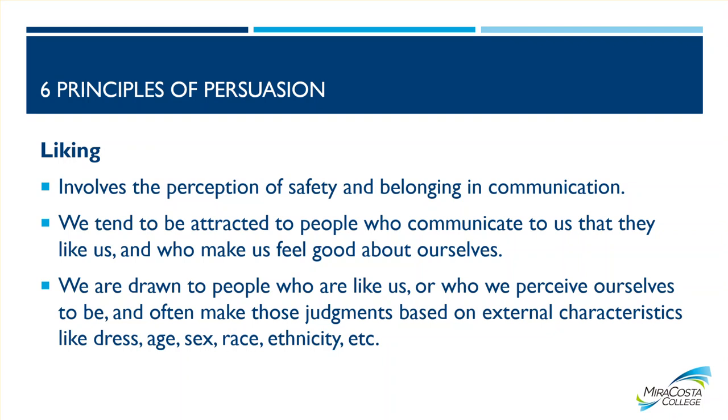Liking involves a perception of safety and belonging in communication. We tend to be attracted to people who communicate to us that they like us and who make us feel good about ourselves. Of course we do. It's just human nature. We are drawn to people who are like us or who we perceive ourselves to be, and often make those judgments based on external characteristics such as dress, age, sex, race, ethnicity, etc.